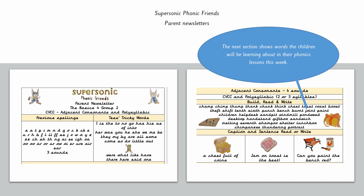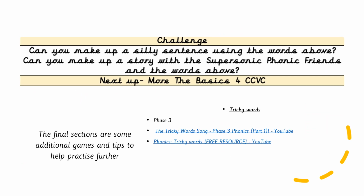You'll find on the bottom half of the sheet words that the children will be reading this week, some captions and some sentences. And then finally, on the bottom of the sheet, there are some challenges, and that's again another really fun way of engaging your children with their reading. Again, lots of making up stories, lots of really fun activities. You'll also find that on your children's class play page, and if you search the terms within this presentation, there are some tricky word songs and other activities that will really help your child with their phonics.